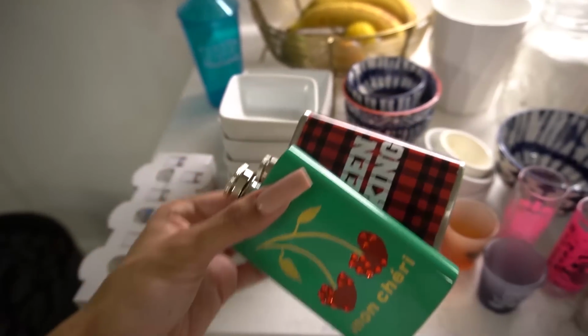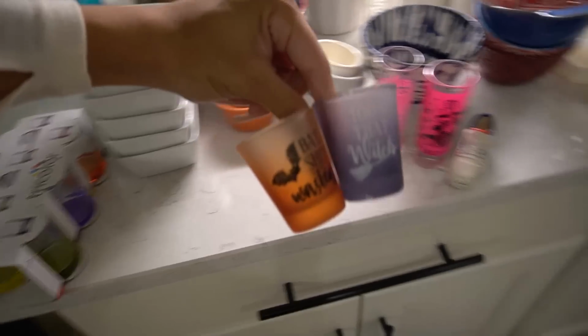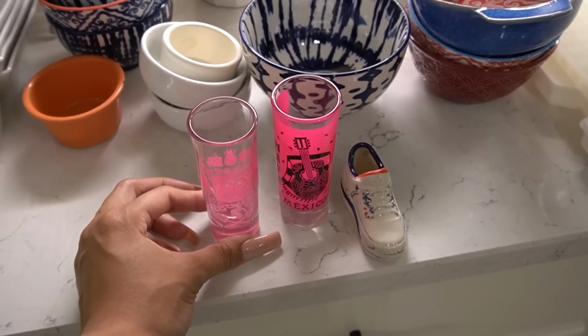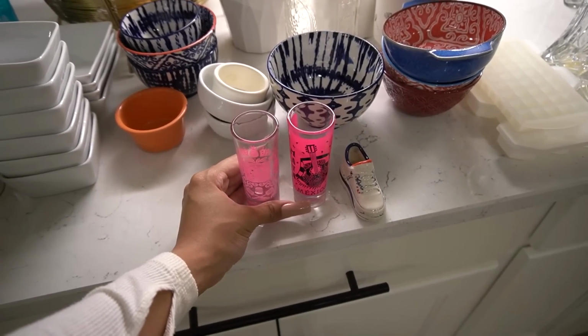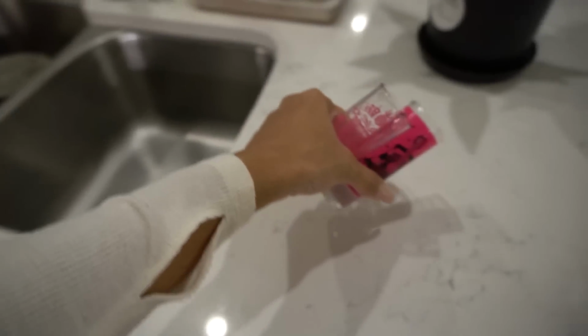What am I using a flask for? These Halloween ones are not important to me. I can get rid of those because they're not really souvenirs from anything. But these three are souvenirs from vacations, and I do want to keep them for sentimental reasons, but I think I can find somewhere else. Maybe I can put them on display in my glam room with all my other random memorabilia. That might be a better place to put them. So we'll set those aside.